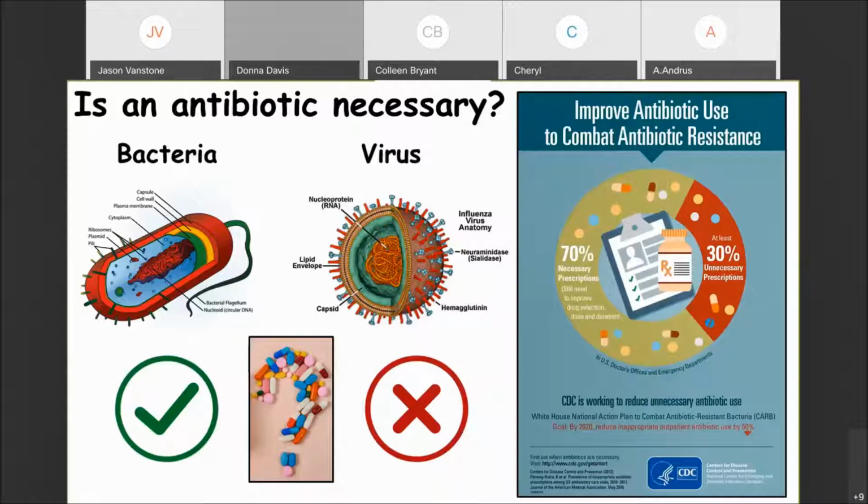And when we're talking unnecessary, what that means is they were looking at things like antibiotics that were being used for viral illnesses or to treat asthma, different things like that. Things where there is zero indication and evidence for antibiotic use. So if you consider that, at least 1 in every 3 antibiotic prescriptions is unnecessary. There's huge room for improvement if we're simply not prescribing for those types of indications.